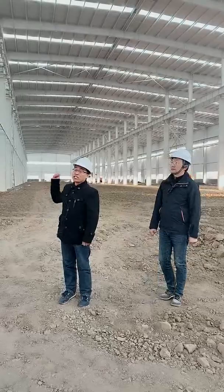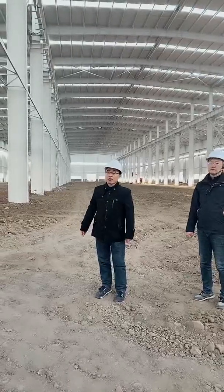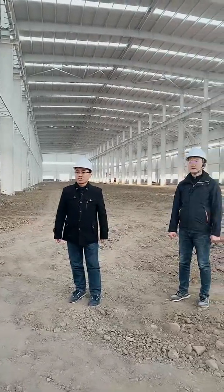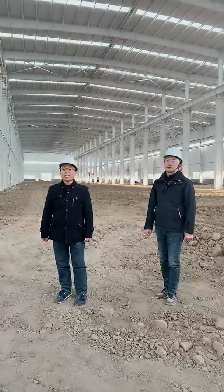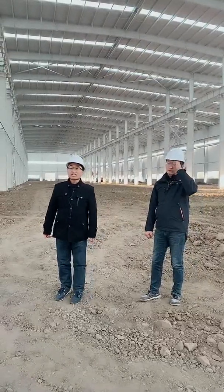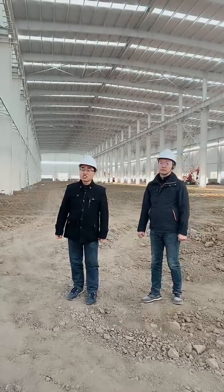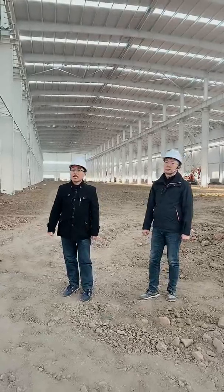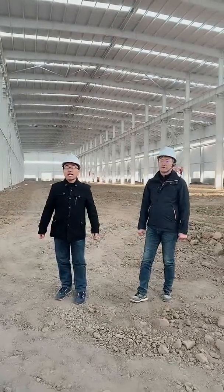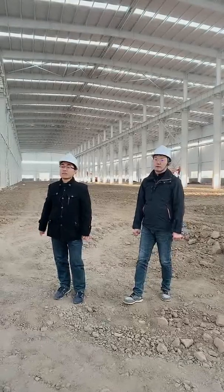First, the area. For this workshop, the length is about 200 meters, the width is about 85 meters, and the height is about 20 meters. So the building area is about 90,000 square meters. The installation of the building started 2 months ago. You can see the installation of the steel structure, wall panel, roof panel, and the bracing are all finished. The next is to install the windows, doors, and the concrete ground. This will be finished in about 15 days.